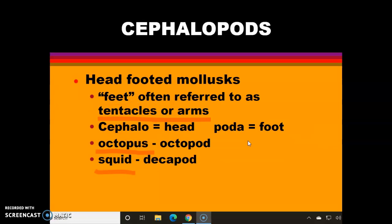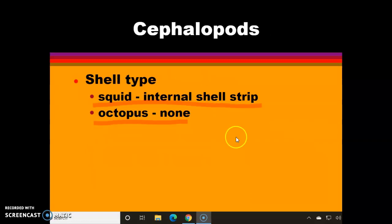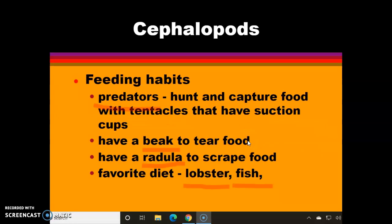Now, moving on to the cephalopods, the third list. This is where your examples are the octopus. That's an octopod, meaning eight feet, and a squid, which is a decapod, meaning ten feet. Their foot is really their tentacles or arms, it really isn't a foot. Cephalo meaning head and pod meaning foot. So that's where that comes from. The shell type, the squid has an internal shell strip and the octopus has no shell.